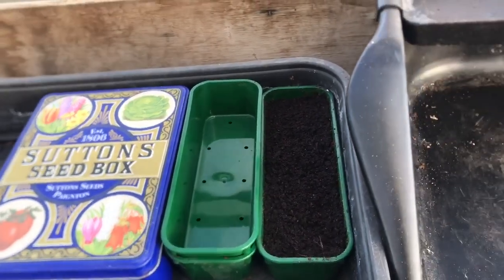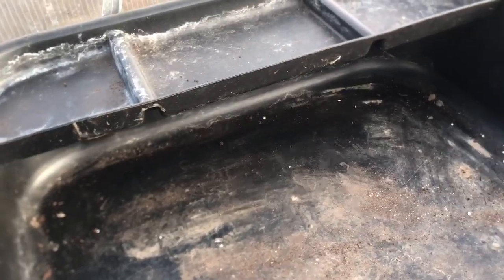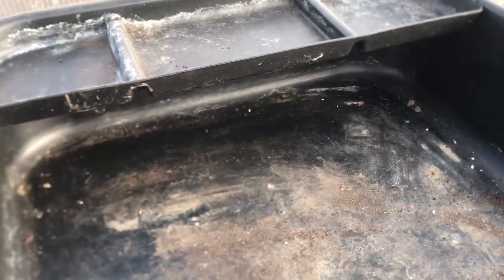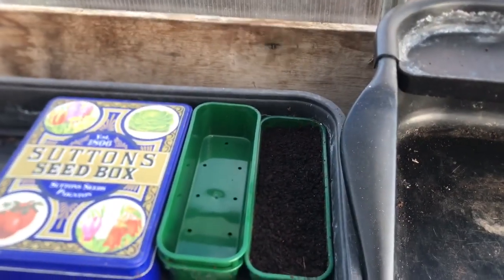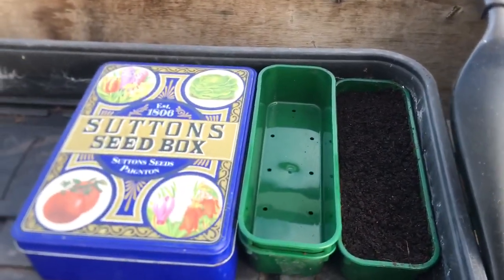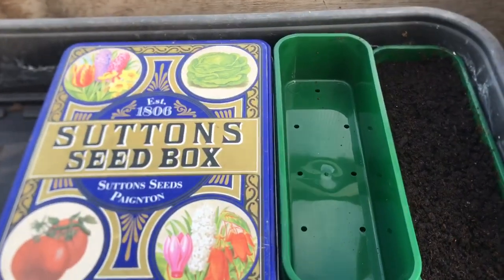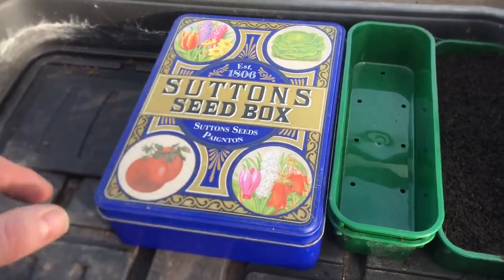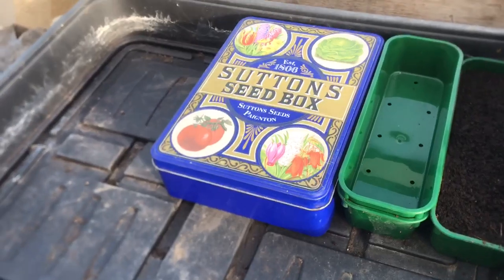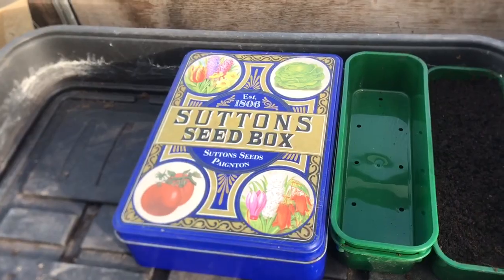So here's the potting bench. I've prepared that now, ready for the new season ahead. I'll start planting seeds in earnest in February and March. I have planted some onion seeds that you'll probably already have seen in an earlier video. I've also brought along my seed box where I'll be sorting through the seeds so I can decide what I need to plant for the season ahead.